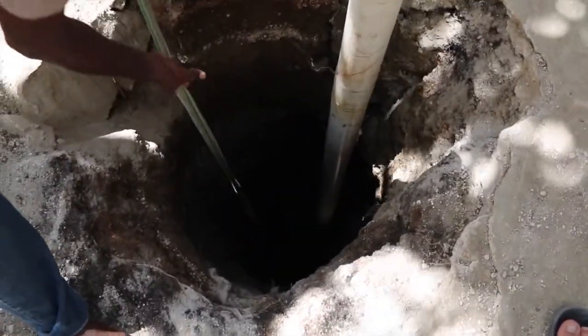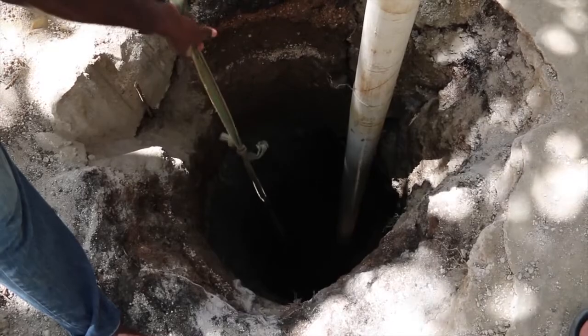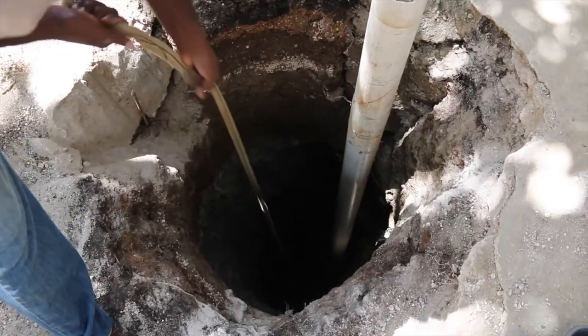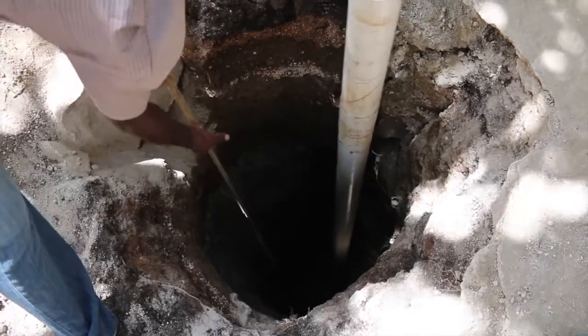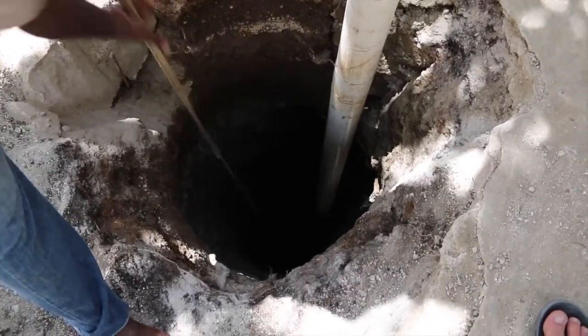So these guys are pulling up some buckets with so he had to break up the concrete on top from the previous time this well was dug. So there's rocks fall down inside and all kinds of stuff. So they have to get all the debris out of there before they can continue.